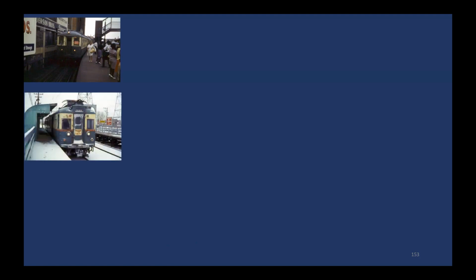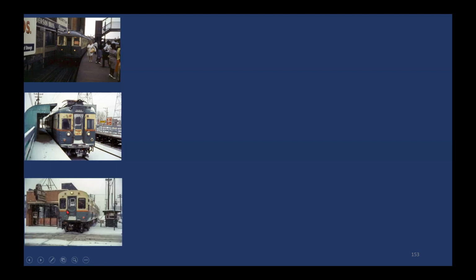I'm going to do a fast survey of CTA rapid transit equipment as we have known it in our era, whoever we are. The 4000 series cars from the 1920s, the 1940s experimental cars that finally found a home. These were the 5000s until they got renumbered 51 through 54, I think it was. The 6000 series cars that were delivered in the 1950s.